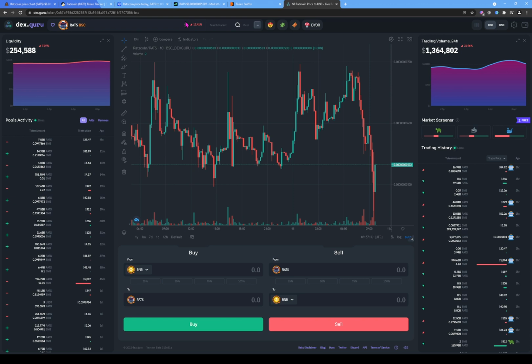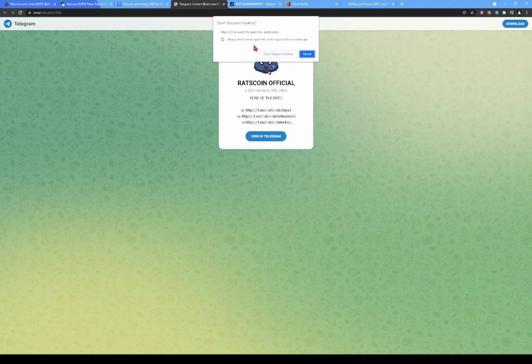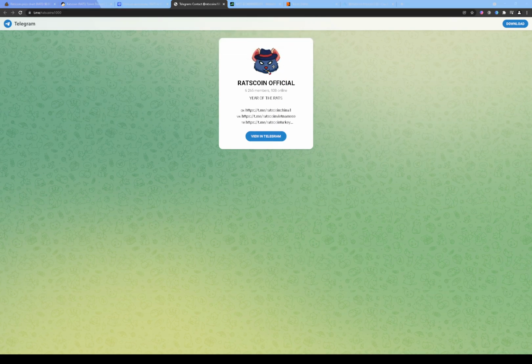And at this point, the contract of this token looks okay and everything, but I still haven't found out what the utility for the token is. So maybe if I jump over to their Telegram, let's see, cancel, let's view in Telegram, open Telegram desktop app, and guys, the screen is going to go dark for a second. Let me, oh, it did not. Wait, let's see, we're gonna jump over. Yes, the screen is gonna go dark for just a second.